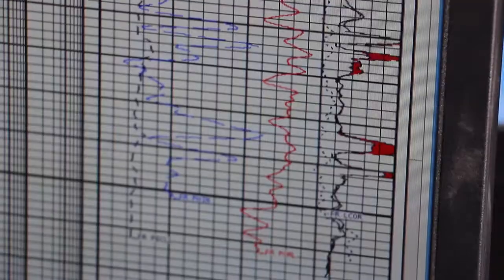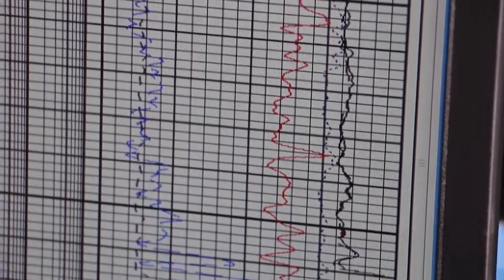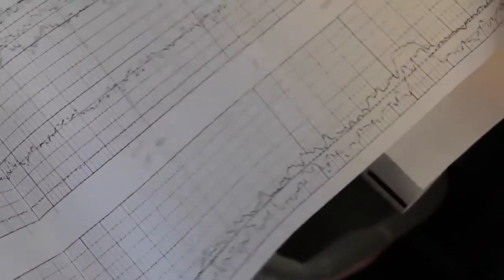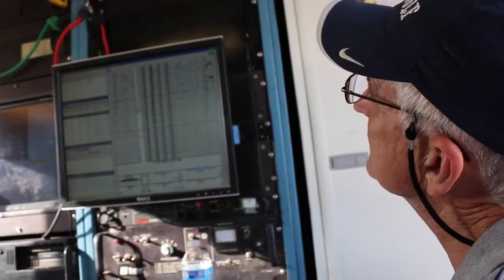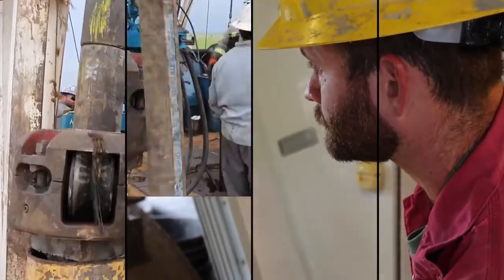Then engineers raise and lower the probe through the various oil-producing zones, which start to show up on their screens and on a printout. The data from this logging process will eventually be analyzed overnight by a geologist, but information gleaned here will be used to determine if the well should go on to completion. Fortunately, this well had good logging shows and will move on to completion.